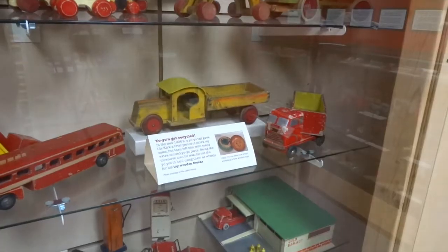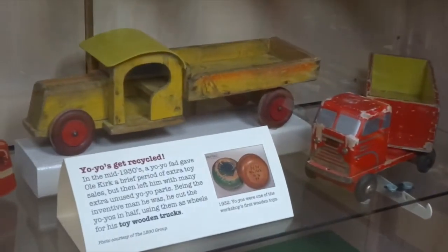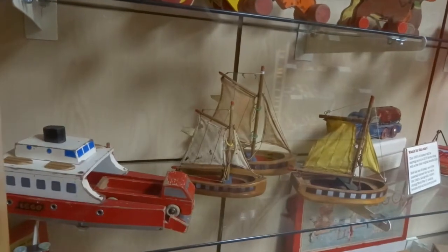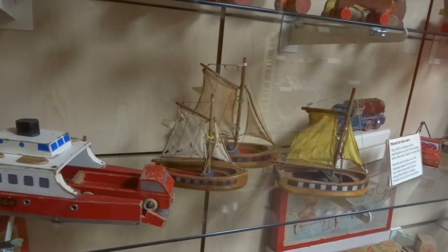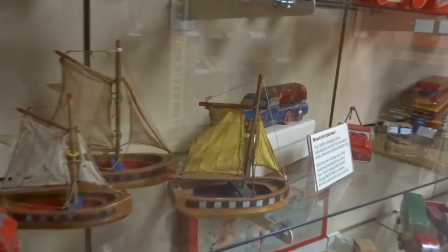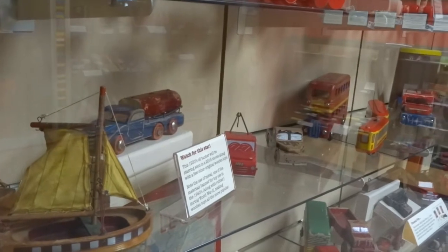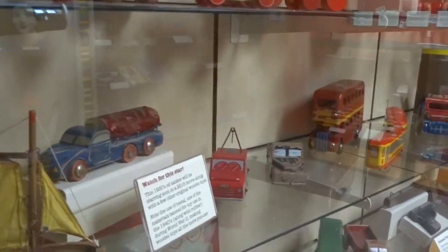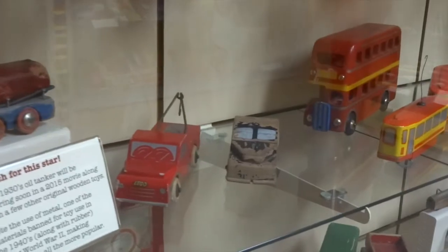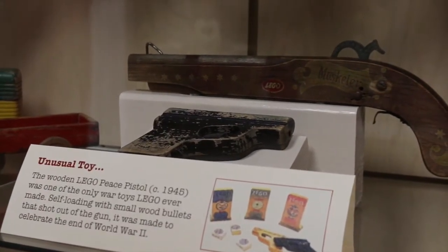Well, what we have here is one of the early yellow trucks from 1932, all the way up through the more simple wooden toys that they produced later in the 1950s. When Lego partnered with Disney in the 1950s to license products, we actually have a musketeer pistol, Disney style. Even though parts are missing off of it, the majority of the pistol is still around to be able to be shown.